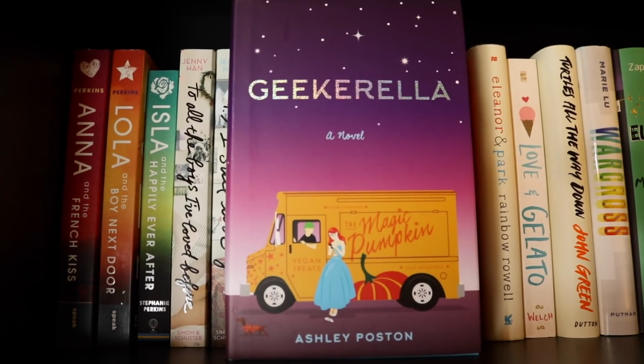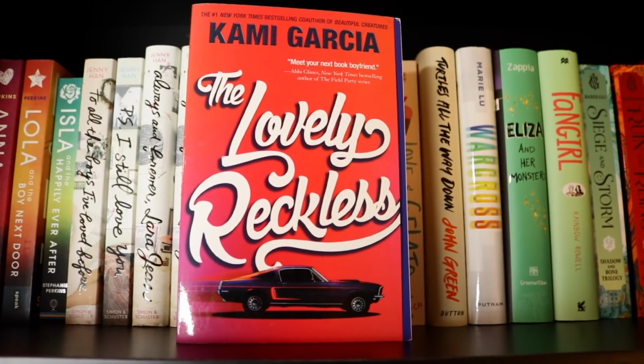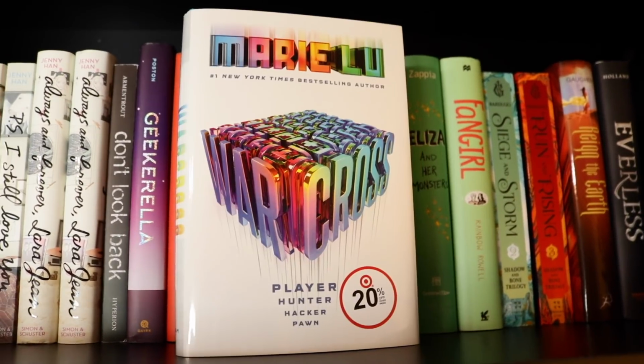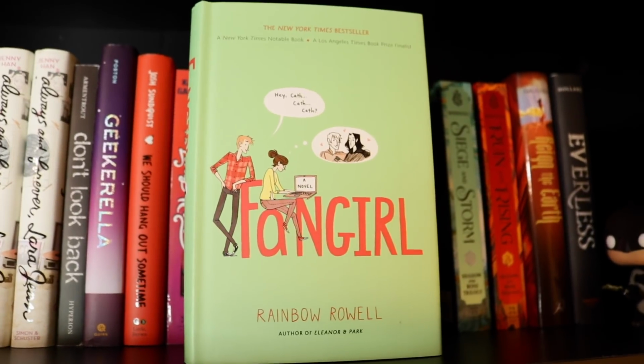Armentrout, Geekerella by Ashley Poston, We Should Hang Out Sometimes by Josh Sundquist, The Lovely Reckless by Kami Garcia, Eleanor and Park by Rainbow Rowell, Love and Gelato by Jenna Evans Welch, Turtles All the Way Down by John Green, Warcross by Marie Lu, Eliza and Her Monsters by Francesca Zappia, Fangirl by Rainbow Rowell.